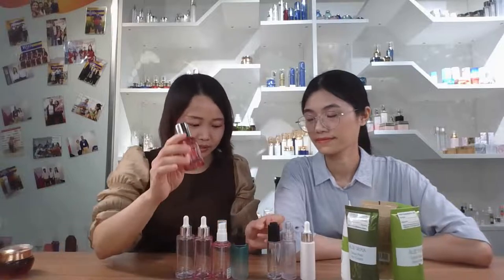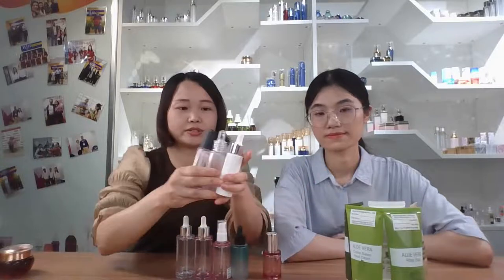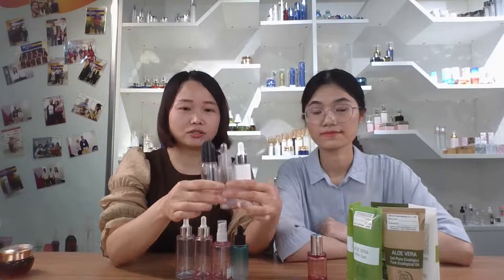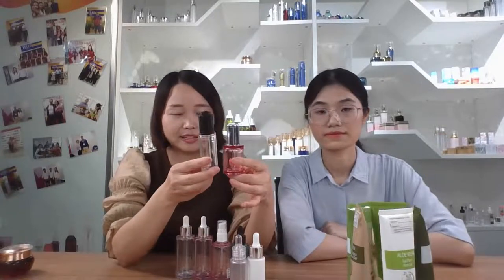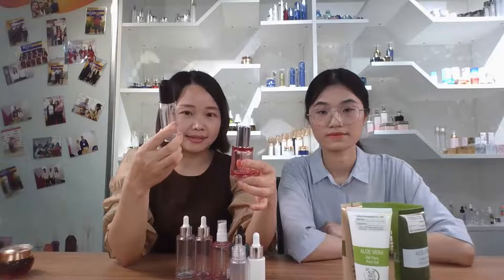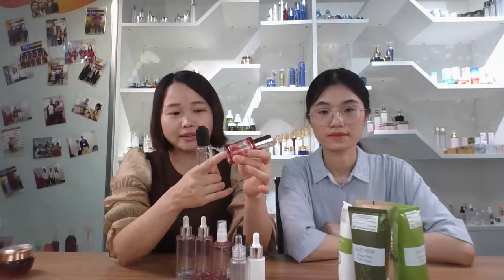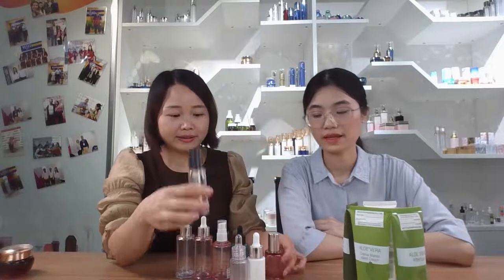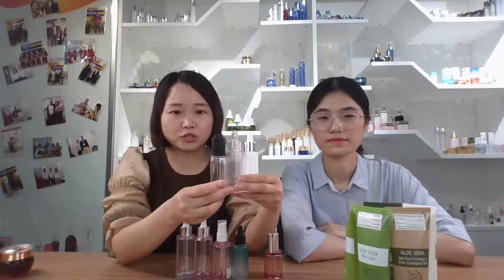This one is 30 millimeters. And those three bottles also are 30 millimeters. Those two bottles are in different diameter. This one is thinner but tall. This one is wider but shorter, okay? Those three bottles are the same style but different.